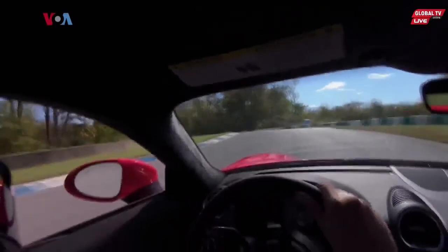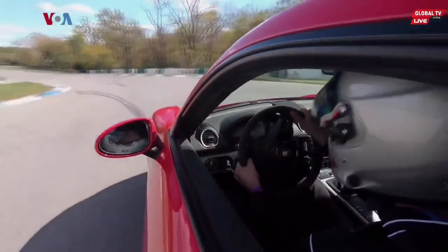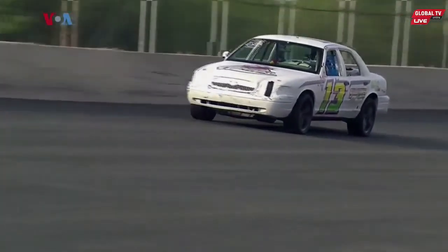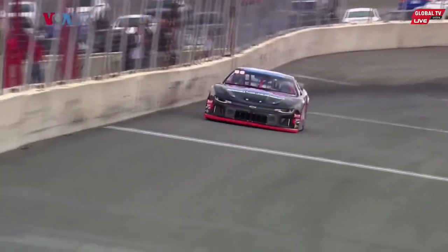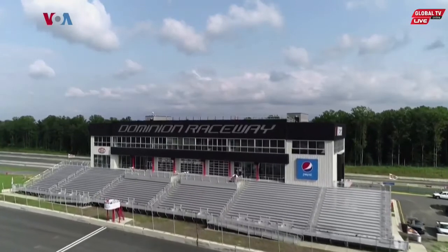Since joining Motor Week, I've driven racetracks all over the world, mostly road courses with no competition. So I thought it was time to get out of my comfort zone and into an actual race on an oval track. So down I went, just south of Fredericksburg, Virginia, to one of our favorite venues, Dominion Raceway.